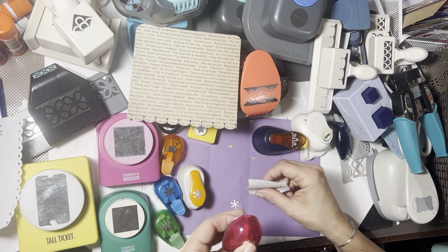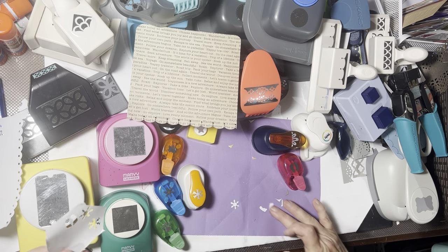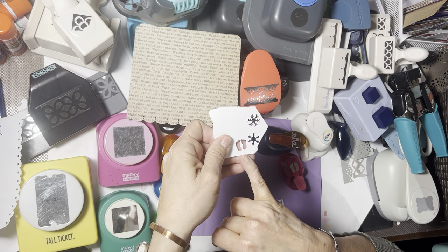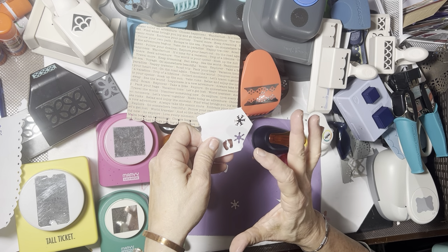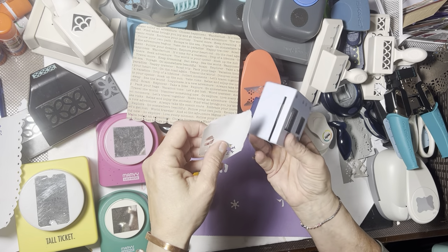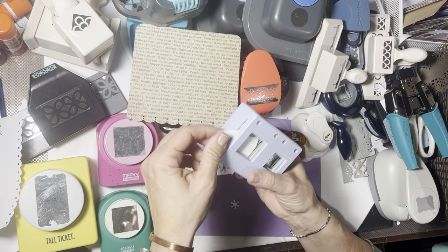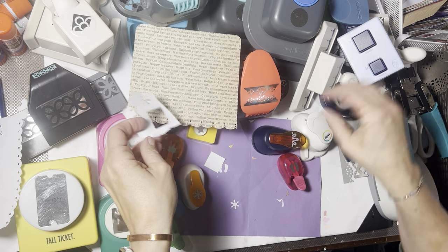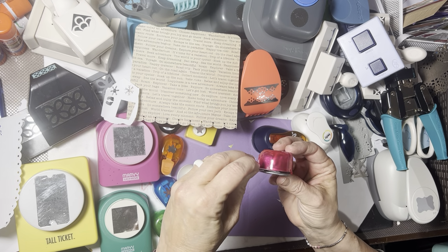Now here's like baby feet. Probably don't need baby feet. Oh my God, and they come out separate. Holy cow, those are little tiny ones. I would probably use this part and punch out a square, if you can figure out how to work your punch, which I can't.